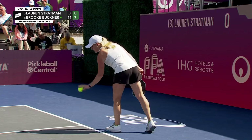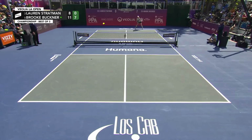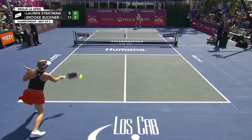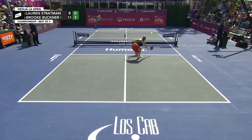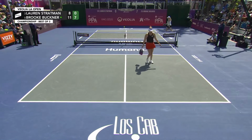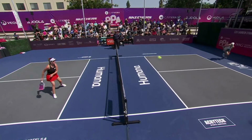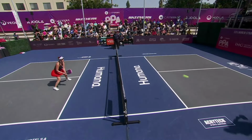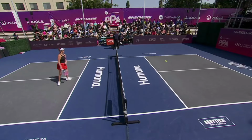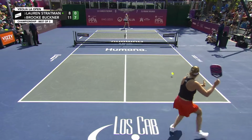Time in. 7-0. Brooke Buckner is four points away from securing her first gold medal on the PPA Tour. Wow, good crack by Buckner. Stratman cleaning up. I correct myself. Brooke Buckner got bronze at the Masters in singles, but this would be her first gold. A little payback right on the line from Stratman. Buckner's been painting the lines.